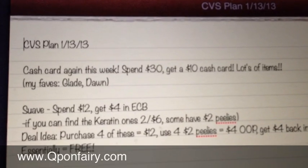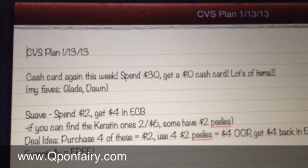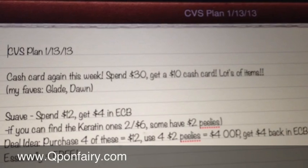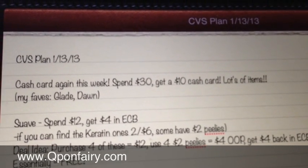Okay, so let's go ahead and start with CVS. This is the plan for the 13th of January, so this coming Sunday. They're going to be doing the cash card again, which is exciting. The spend 30, get a $10 cash card that you can use at CVS. And there are lots of items included, just like this week.